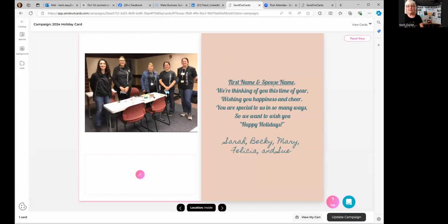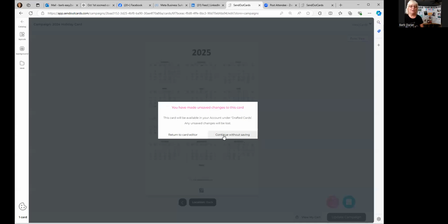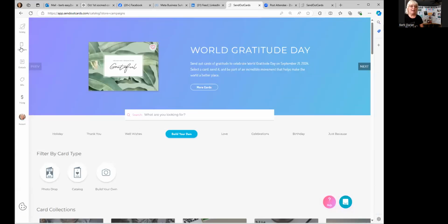And again, we added this first name and spouse name field because that's going to draw from the contacts that we're going to upload here in a minute. And here's your message, again, signature, and then on the back of the card, we went ahead and put a 2025 calendar. So you do remember that, hopefully. That is all up here and loaded into our campaigns.